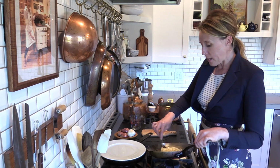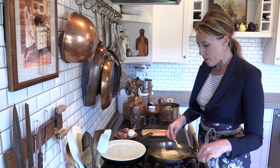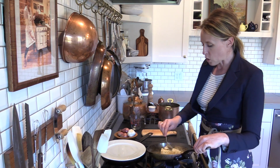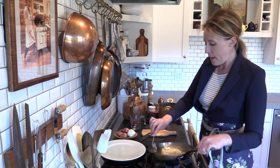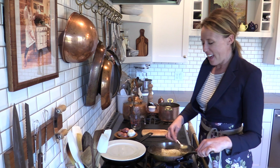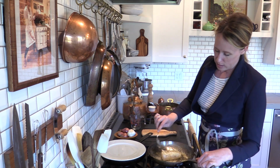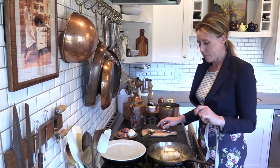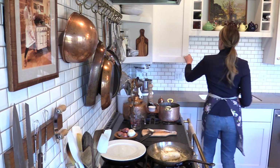And this also, the basting, also lets the flavor seep down into the entire fish. So all this butter is not just on the outside, it's going into the inside of the fish. And so every bite will be delicious. Looking good. Looking good. I'm gonna grab a plate for that.